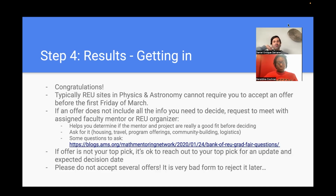So once you get an offer, if that offer doesn't have all the information that you need to make a decision, definitely don't hesitate to request a meeting with your assigned faculty mentor or the organizer of the REU, who should have been the one that sends you that offer. And just ask them to meet, so that you can ask all the questions that will help you make the right decision for you to go to the right opportunity that summer.